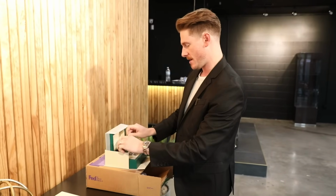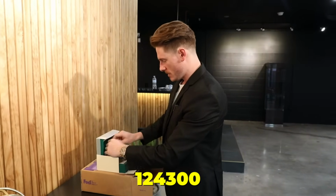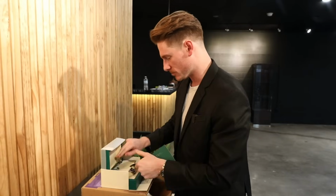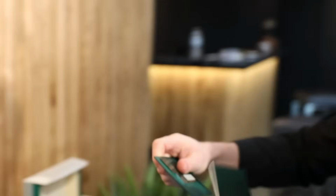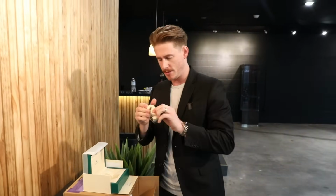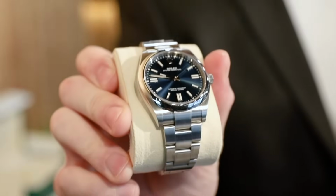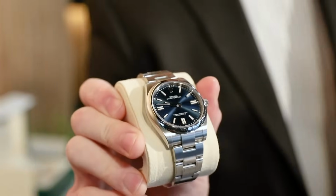But we have, drum roll, a 124300. This has the white tag, the green tag, absolutely everything with it. As you can see here, it's a 2022. This is a February 2022, and it is in very, very good condition. It's the blue 41mm OP. What I like about this watch is that it's in the sub $10,000 range. If you're looking for that sub 10, this is a great watch. I think it'll continue to hold its value very well.